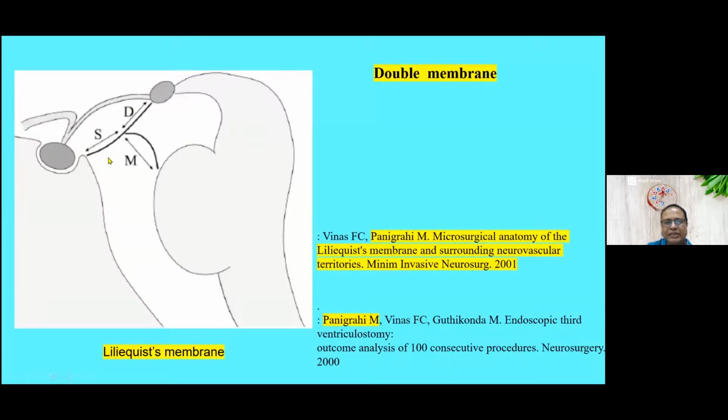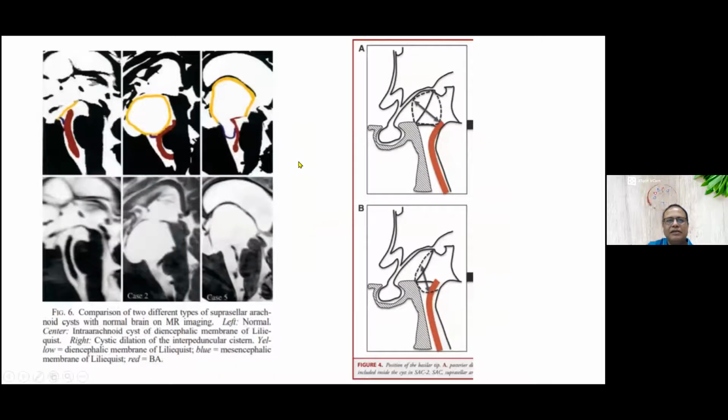Now, as all of us know, the Liliequist membrane has 2 leaves. One is a diencephalic leaf, one is a mesencephalic leaf. The diencephalic leaf can split and form an arachnoid cyst, or you can have a cyst formation or fluid collection between the diencephalic membrane and the mesencephalic membrane. So there are basically 2 types of cyst. One is a splitting of the diencephalic membrane, that is type 1, and the second type is between the diencephalic membrane and the mesencephalic membrane. The second type always communicates with the subarachnoid space. Type 1, which is just a splitting of the diencephalic membrane, does not communicate with the subarachnoid space.